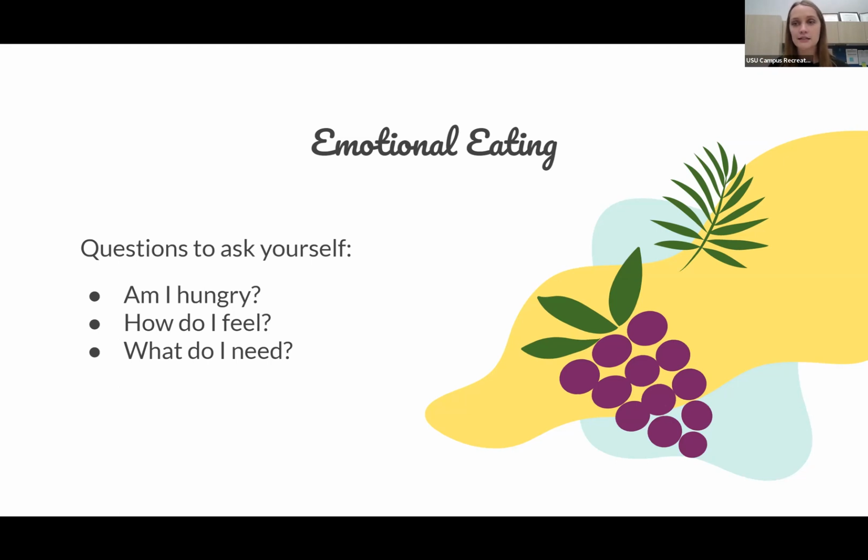Second one is asking, how do I feel? What emotions am I feeling? Am I feeling negative emotions? Am I feeling positive emotions? Identifying what emotion you are feeling that is leading you or urging you to emotionally eat. And then once you've identified that emotion, asking yourself, what do I actually need? What would help me feel better for this emotion?